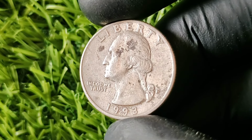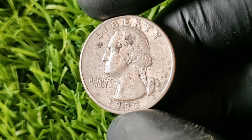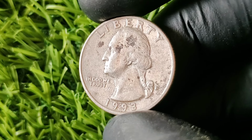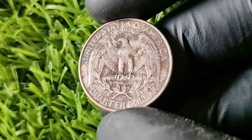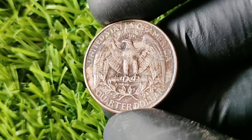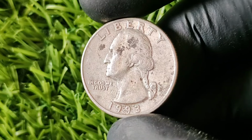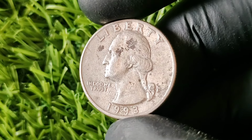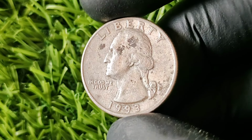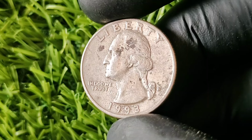The $1 million 1993 D quarter usually has a combination of three things that set it apart. Number one, an off-center strike, which means the image is stamped slightly off, causing part of the design to be cut off. Number two, strong doubling on the obverse side, aka Washington's face, where you can see extra outlines on the lettering or profile. And number three, some were even struck on the wrong metal planchet, meaning it was supposed to be a quarter but ended up on something like a nickel blank. These crazy combinations make collectors go bananas, and because only a few of these ever made it out of the mint, they've become the holy grail for modern coin collectors.